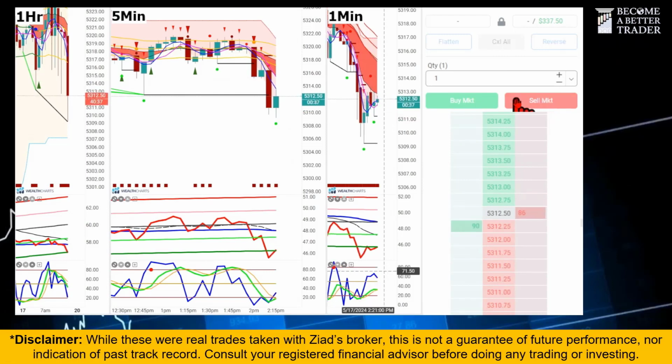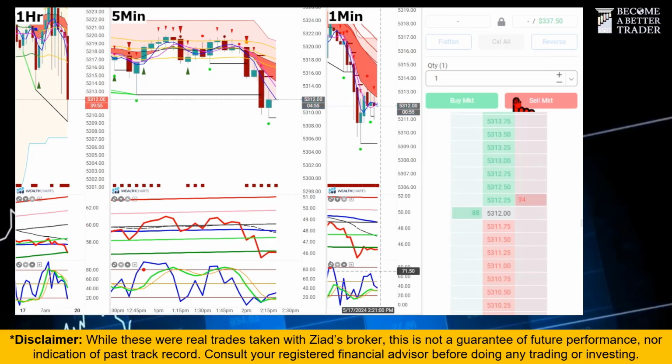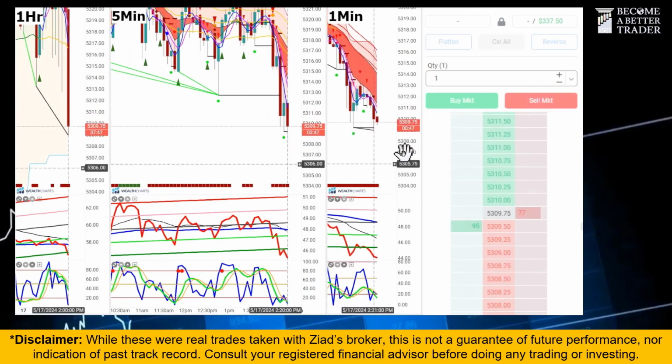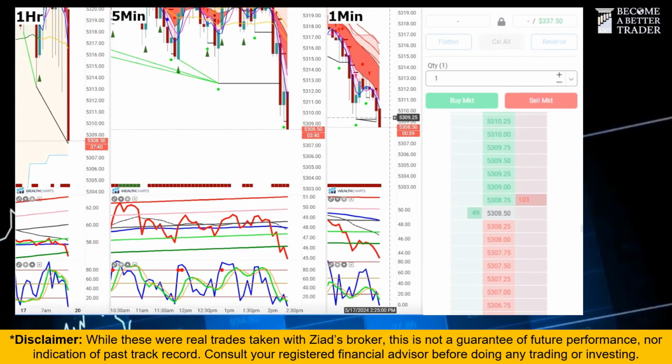Now, I did come back in. You can see that I'm getting ready right there with my finger on the trigger to hit that short button. And of course, right over there, I've got that short button ready to go. Down, down, down we go. And effectively right now, I've got a market very simply telling me that I have an opportunity to add 1 contract short and try to play that way back down again.